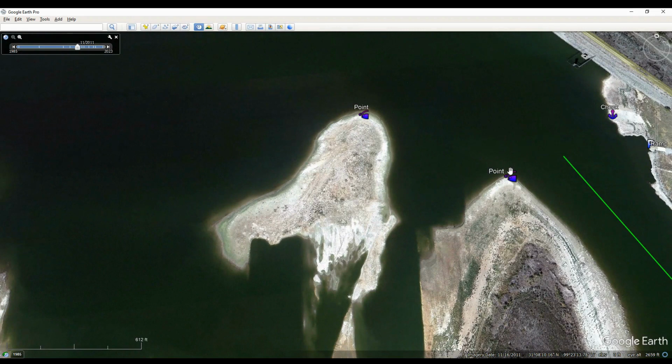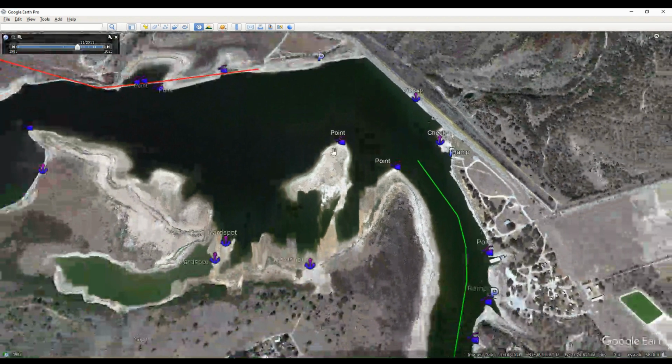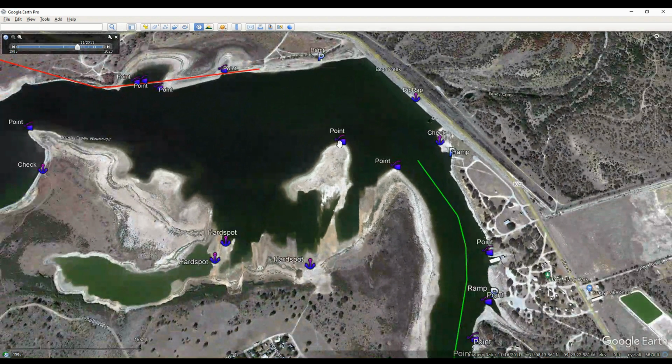I don't see any debris or rock piles or brush piles or anything like that on top of it, but it's just a main lake point, and it's setting up pretty good the way that that creek channel swings in there. I can just see that being a pretty good productive area for fish to collect at. Again, you got another big point out here on the main lake that's up there.